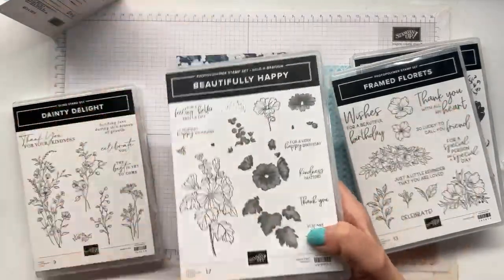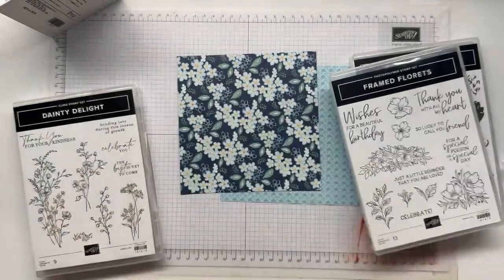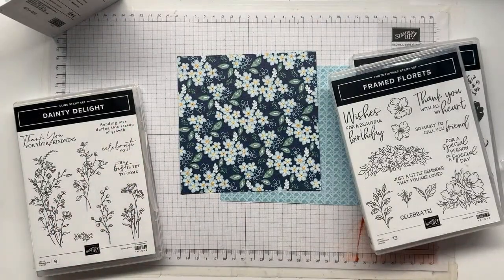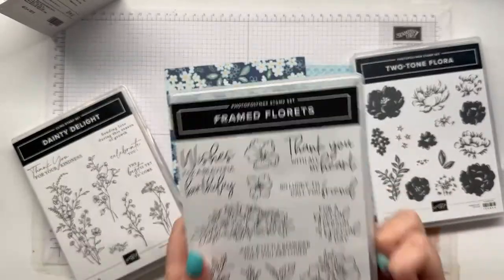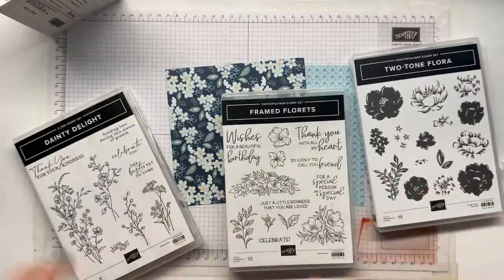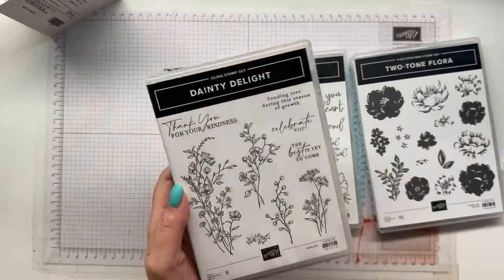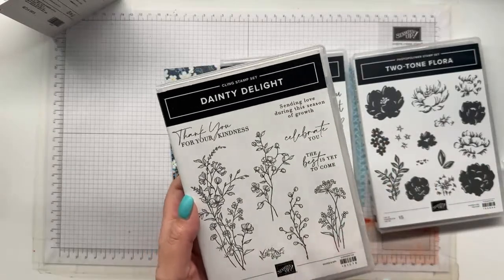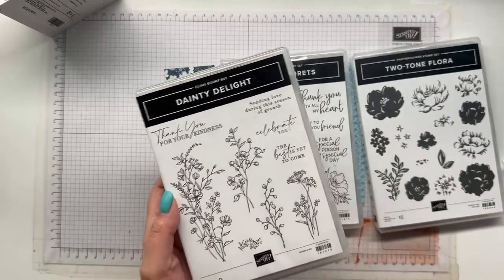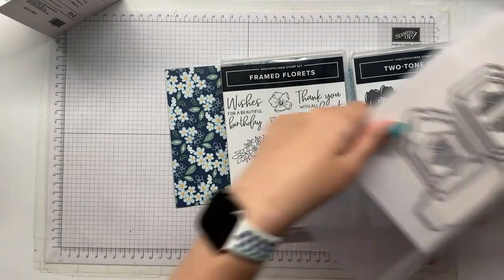So this one we can earn for free with orders of over $180 from the 5th of February. So just remember, all this is a sneak peek. The framed florets is available now. Everything else is a sneak peek. Dainty Delight is available to purchase. I actually have some ideas for the Dainty Delight. This isn't really a U set, but I have ideas. And I have the matching paper, which is a celebration item.